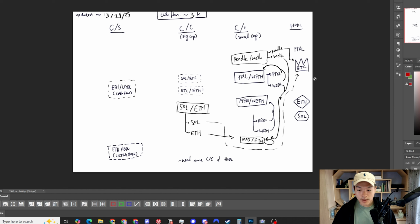If I'm overweight a certain pool or if a pool is doing well, right, I might consider taking profit at the end of the month, just like how I took profit on Pendle and ETH. You could definitely do weekly depending on how much capital you're working with. Like if you're working with millions of dollars, for example, then your weekly fees might be quite a lot.